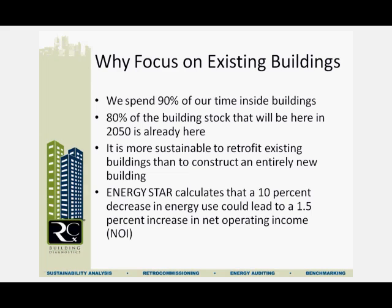So why focus on existing buildings? Well, while there's undoubtedly a lot of potential for new construction, 80% of the buildings that will be here in 2050 are here today. So it's also more sustainable to retrofit and restore existing buildings than it is to build new construction. We spend 90% of our time inside of buildings, which is a huge part of our lives. So it should be something that we're concerned about, not only from the energy side, but also from our health and wellness. And EnergyStar calculates that a 10% reduction in energy can equate to about a 1.5% increase in net operating income for commercial office buildings. So that's a pretty big significance.